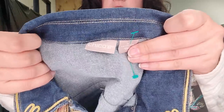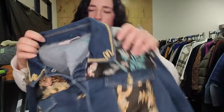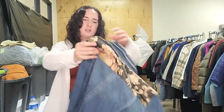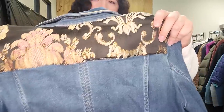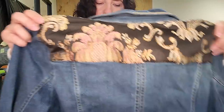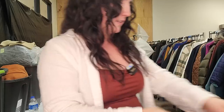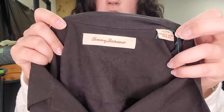This is a Chico's size 3 petite denim jacket with some really cool patchwork, I guess Japanese, Asian, Oriental embroidery. And stuff like this in Chico's performs well for me. I am probably going to list that for 35.